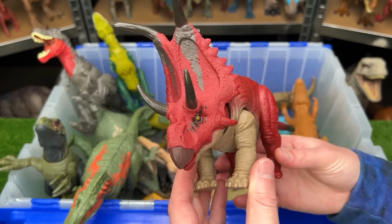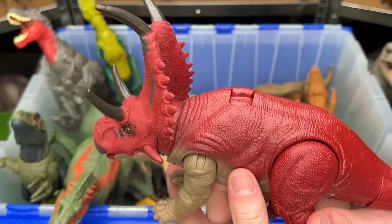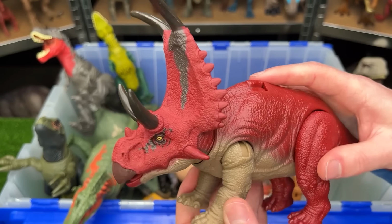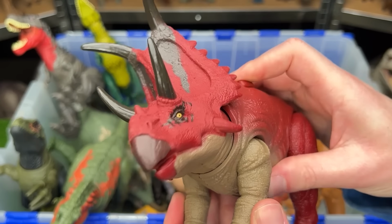Check out this crazy looking figure. This is a Diabloceratops from the new Dino Trackers series. It's got the all red body, some gigantic horns on its head. It's got some sound effects, and the lever on its back for the action.